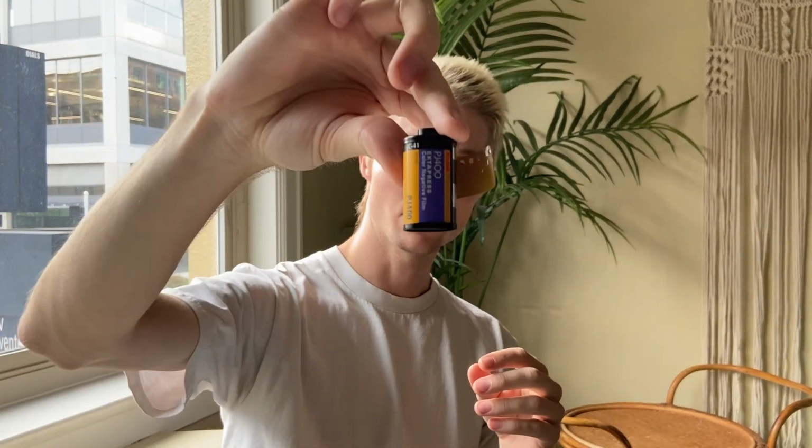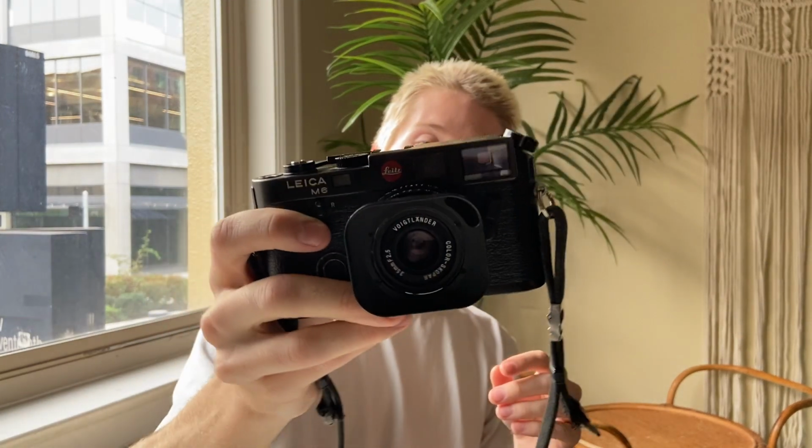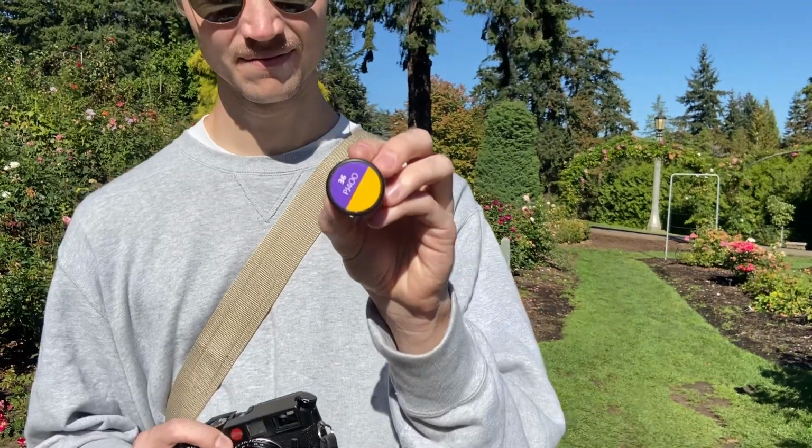I'm just excited to shoot this film because it's kind of like a portrait film. And I'm excited to show you guys my M6, which for the past year and a half that I've had this camera has kind of been my secret possession. Shot a few rolls through it, but haven't posted any of those on Instagram, haven't really told Instagram that I have this camera, and I don't really plan to. So yeah, YouTube, the M6.